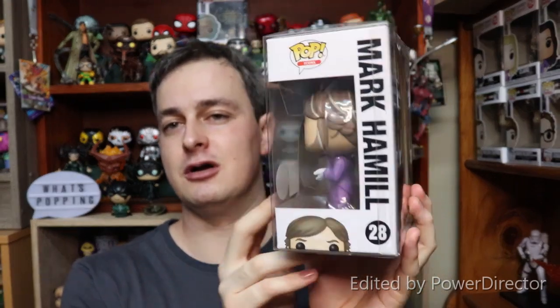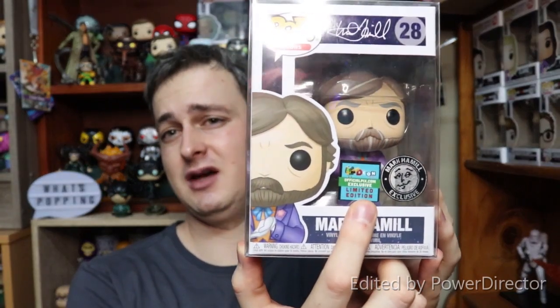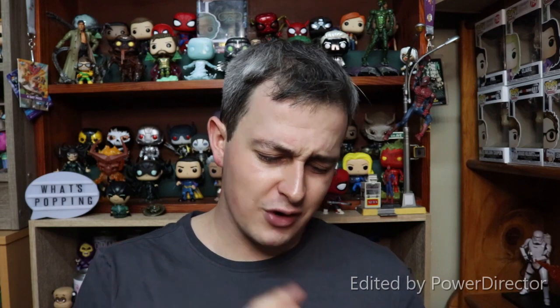Now, what this pop is worth, there's not a defined price. I know it's not like Head Disney, which is just worth a ton of money. If you go into the Funko app, this pop is worth over 3,500 Rand at the time that I bought it anyway. I think it's gone down a little bit now. If you go into Pop Price Guide, it's worth about $50. I tend to use Pop Price Guide as my estimate for everything, so it's still at $50. It's a decently priced figure, but this version is the one with the Mark Hamill exclusive sticker, as well as the D-Expo sticker as well. So that's a really cool little feature, and I'm really thrilled to have this in my collection.